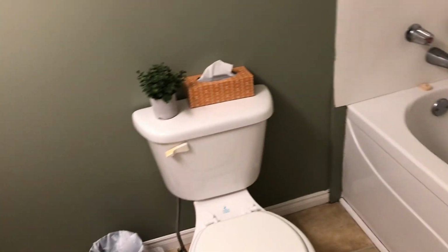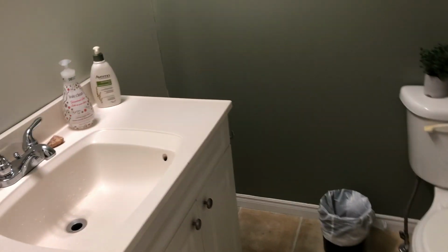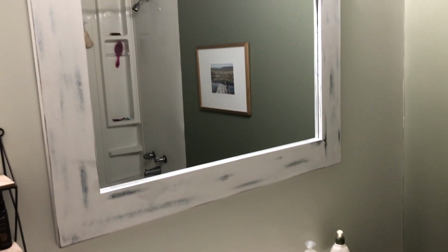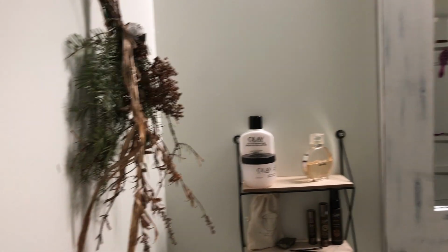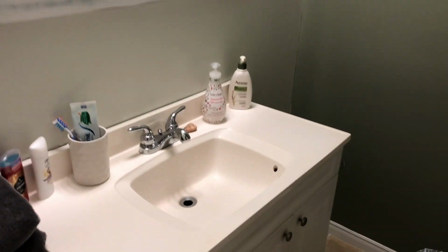It feels so good to have a clean bathroom, and I think I might just take advantage of the fact that the tub is so scrubbed down and clean, and I think I might have another bubble bath tonight because it is still snowing and very cold.